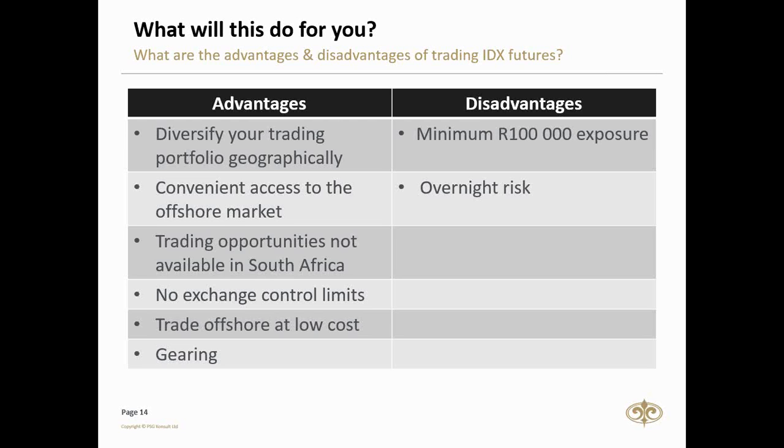Remember also, with IDX futures it does not affect your offshore allowance. You do not need to have any exchange controls, limits, and that kind of stuff. All that is out of the way, so it simplifies it for you. So those regulations and the whole expense of setting up a foreign trading account, you don't have to worry about it. It's all done for you. And also, remember the costs. You're having offshore exposure at a very low cost.